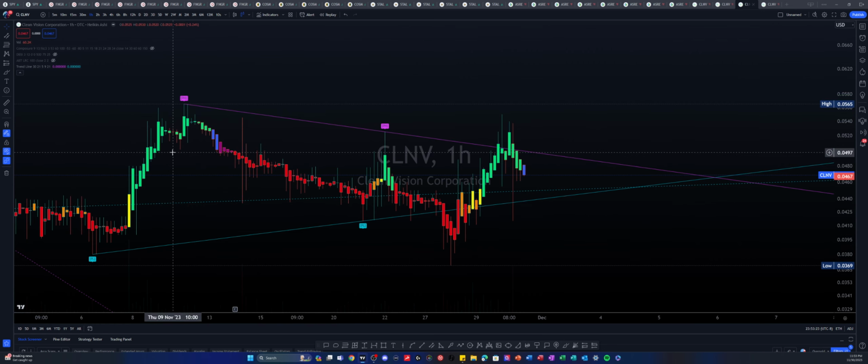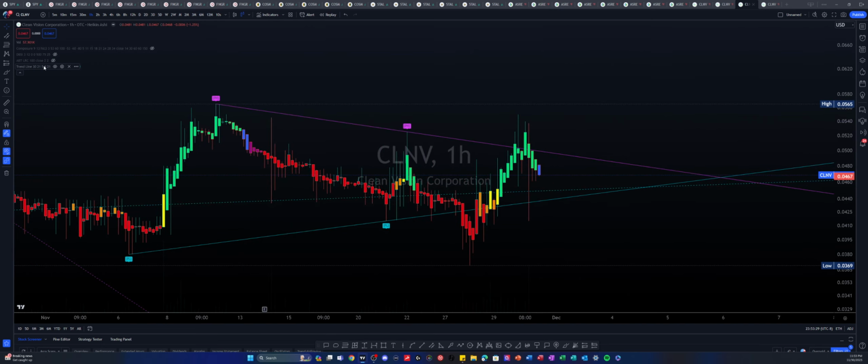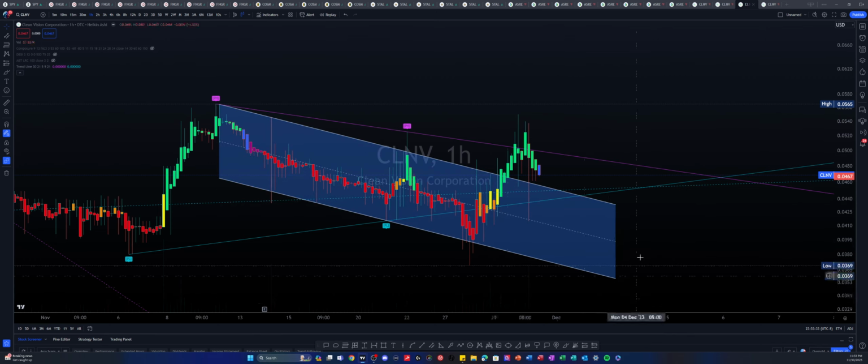While I do agree, sure, it's definitely in the shape of a triangle, I feel like the way that I'm drawing it with my discretion adds value to that formation, right? The reason why I'm saying this is because there is kind of the golden rule of three playing out very nicely here, right? So you have test number 1 of the resistance, test number 2, test number 3, followed by a true break of test number 4.